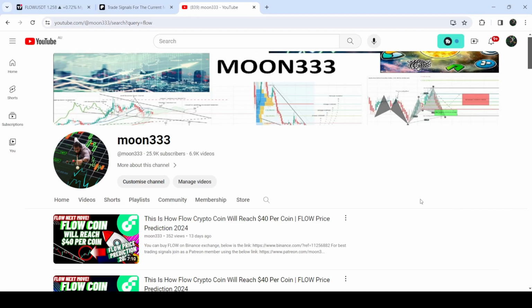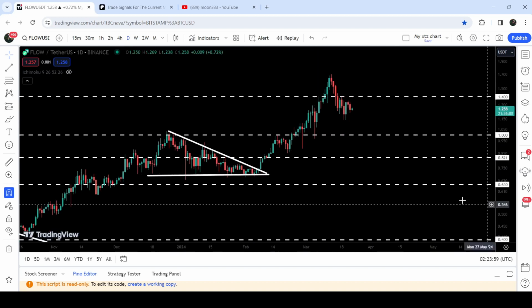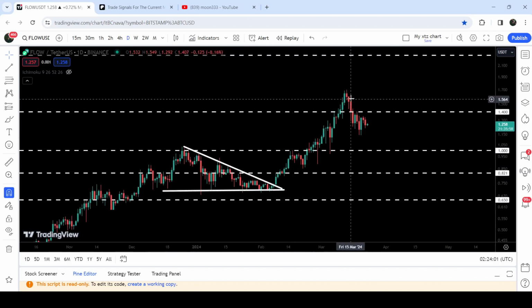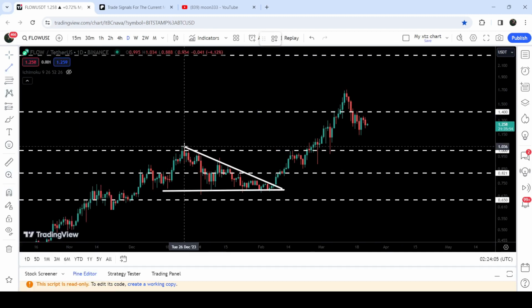As in my earlier videos, I have been showing you that Flowcoin first broke out a very big falling wedge pattern on a weekly time frame chart, and after that it also broke out another descending triangle on the daily time frame chart as well. And this was one of my previous videos, and now if you take a look at the live chart, you can see that after breaking out this descending triangle on the daily time frame chart, the price line has rallied very well. The technical target for this breakout that I was telling you was, by the way, here.